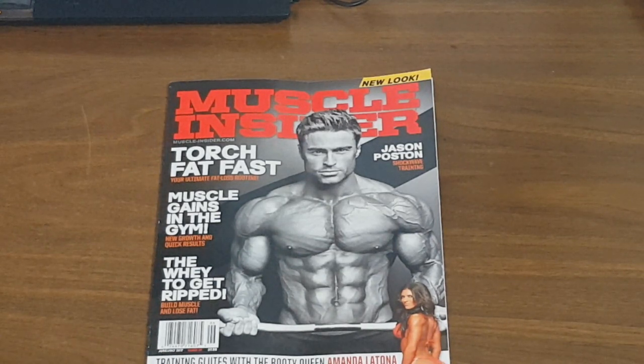Now, I've been looking at this magazine every single day at work, and I've never actually looked inside of it. I am coming into this totally fresh, with fresh eyes. And the reason that I want to talk about this is because these are the magazines that you see on shelves in stores. This is what the public sees.